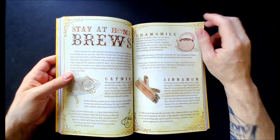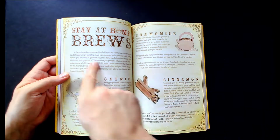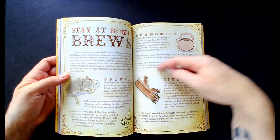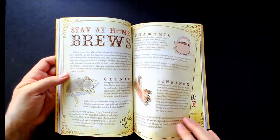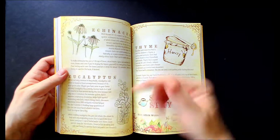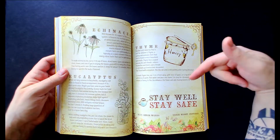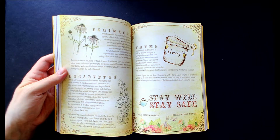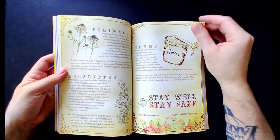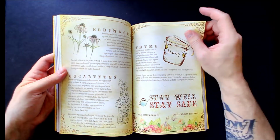This is probably one of my favorite sections in this book. The different brews with the different herbs and what they do for you and the antiviral stuff: chamomile, cinnamon, catnip, eucalyptus, echinacea, thyme. I knew some of the things these herbs are good for, but there's some things I definitely learned from here. And you know, Chris Simon wrote this down.